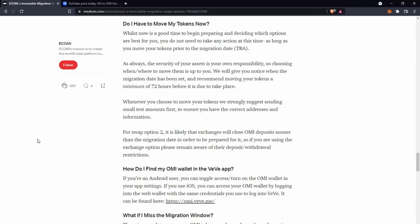Whenever you choose to move your tokens, we strongly suggest sending a small amount first as a test and ensure you have the correct addresses and information. For swap option 2, it is likely that exchanges will close OMI deposits sooner than the migration date in order to be prepared for it. So if you are using the exchanges option, please remain aware of their deposit withdrawal restrictions. So if you're using option 2, make sure to be ready ahead of time just in case they freeze depositing and withdrawing the OMI token.